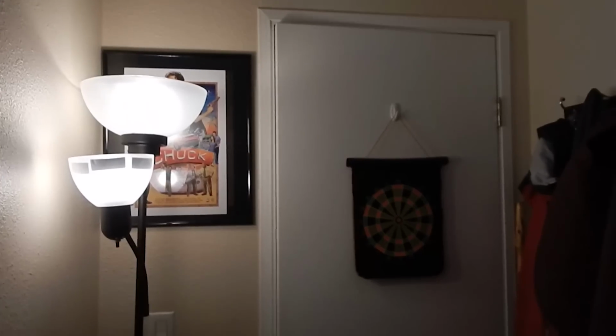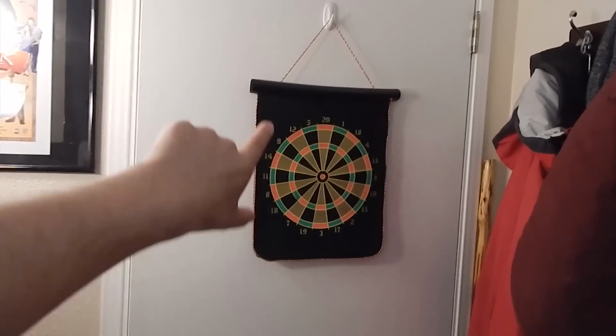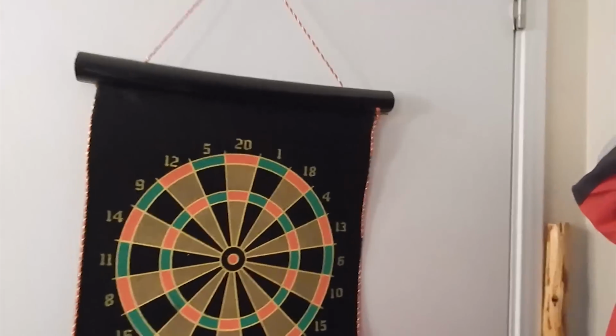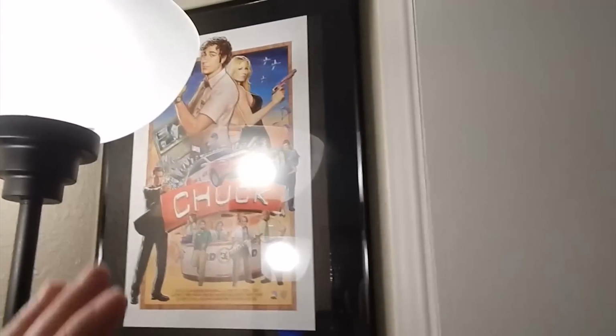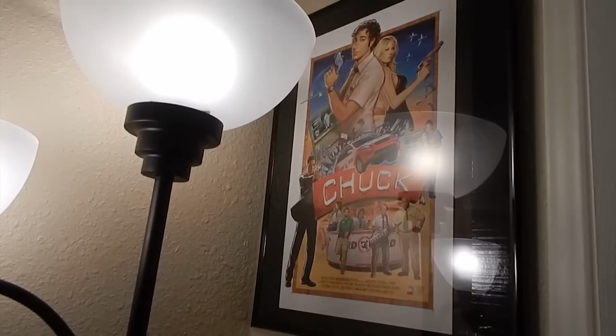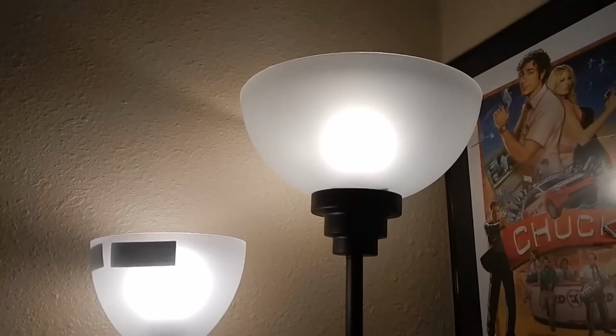Right over here, this is the door to the new room. Right on the back of the door, of course, we have the magnetic dartboard, which we can just switch over and go to that type of dartboard. I like this one better because it's the traditional. Over here, right to the left, we have that Chuck poster hanging up now, nice and clean. We have a new lamp.